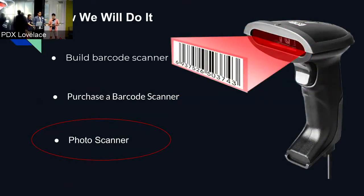Our first idea of how we would do it was to build our own barcode scanner from scratch, but we bought a barcode scanner and took it apart to try to reverse engineer it, and it was way more complicated than we originally thought. So that didn't work. Our second idea was to purchase a barcode scanner and implement our ideas, but it turned out to be really expensive. And our third idea was to make a photo scanner where we would take a picture of it and then do everything that a barcode scanner would do.